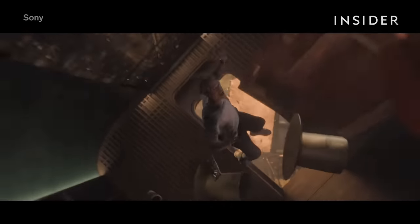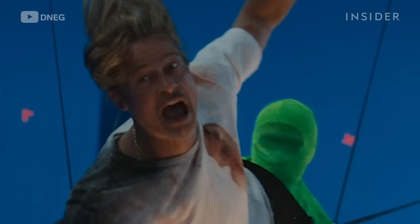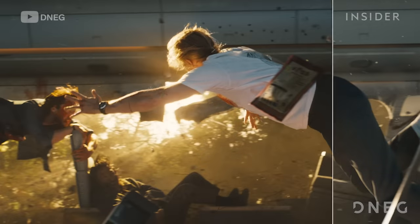To get this shot in 2022's Bullet Train, Brad Pitt was attached to a wire rig capable of rotating him 360 degrees, while this green suit performer safely controlled his movements. Paired with this wind machine, the VFX team could integrate him naturally into these slow-mo shots of the train mid-blast.